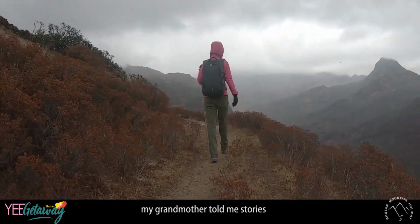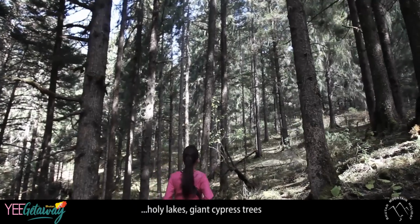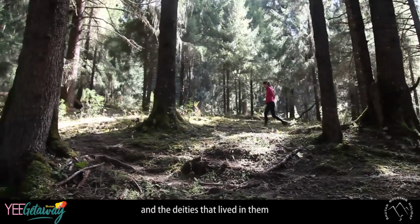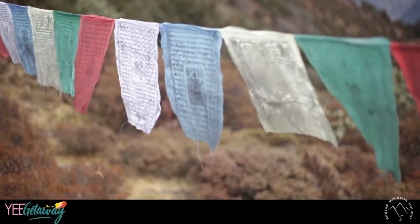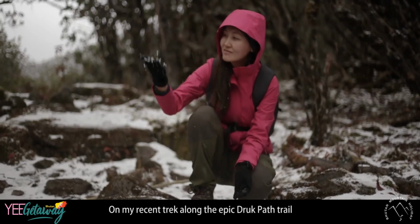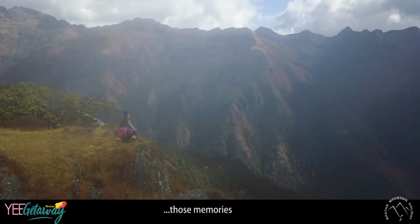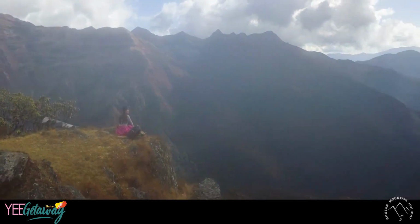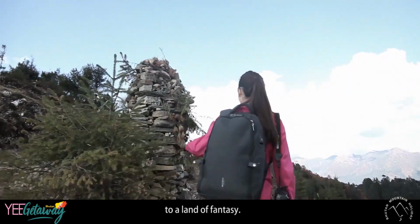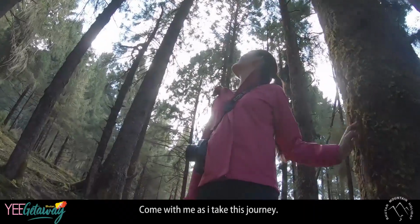When I was a little girl, my grandmother told me stories of sacred mountains, holy lakes, giant cypress trees, and the deities that lived in them. On my recent trek along the epic Druk Path trail, I felt closer to those stories, those memories. Those tales that took me to a land far away, to a land of fantasy. Come with me as I take this journey.